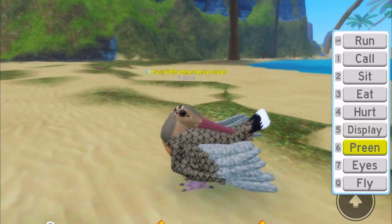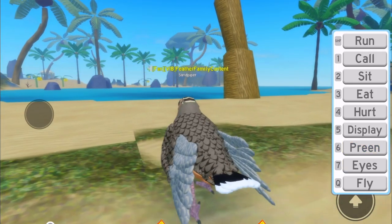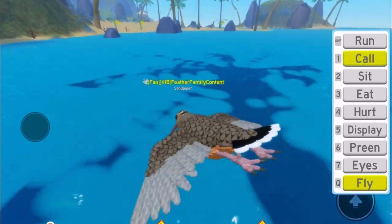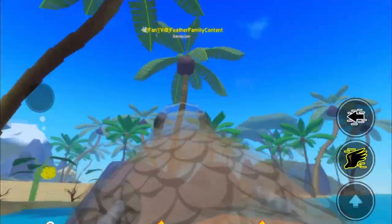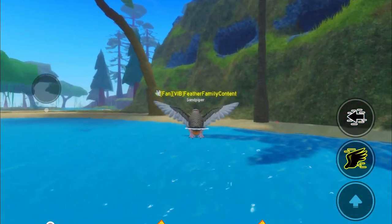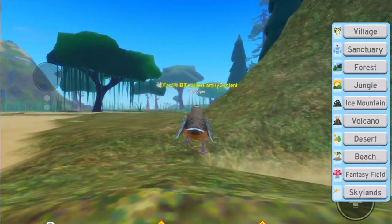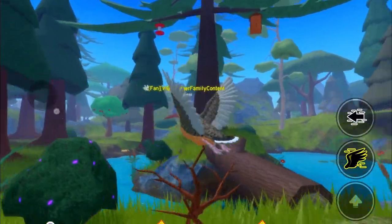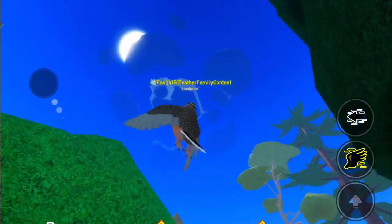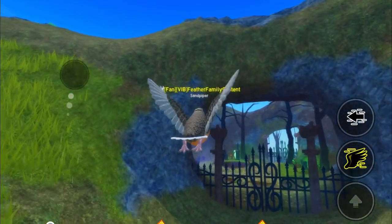Okay, preen. Okay, the beak clips through the tail. That's a bit weird. Hopefully that will get fixed sometime. Okay. Eyes and fly. Look at it. Okay, can he swim? No, he cannot swim. Isn't he cute though? Okay, let's explore the forest. And so that's pretty much it for this update. It's quite a minor update. I was expecting there to be more stuff added to the game. But no, sadly. So, yeah.